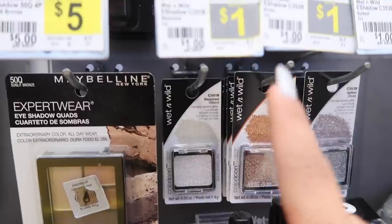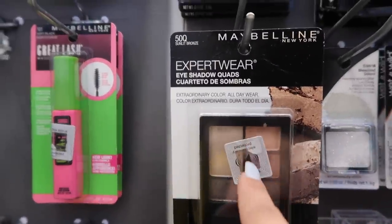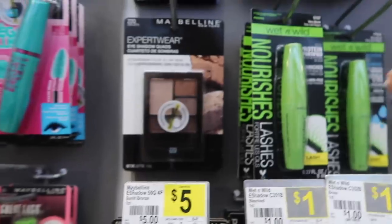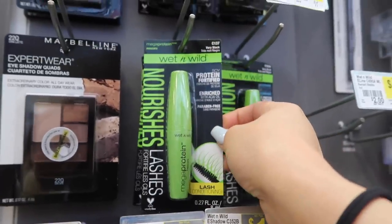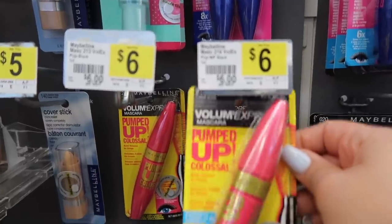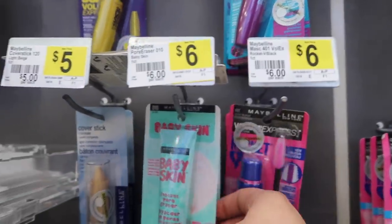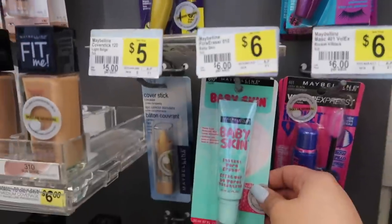And then they have the Wet n Wild little tiny shadows. These are $1. Okay, I've tried these guys and they actually don't work. They also have Maybelline eyeshadow quads for $5. Wet n Wild Nourishes Lashes, this one is $2. And then the Maybelline Volume Express, this one is the Pumped Up, $6.